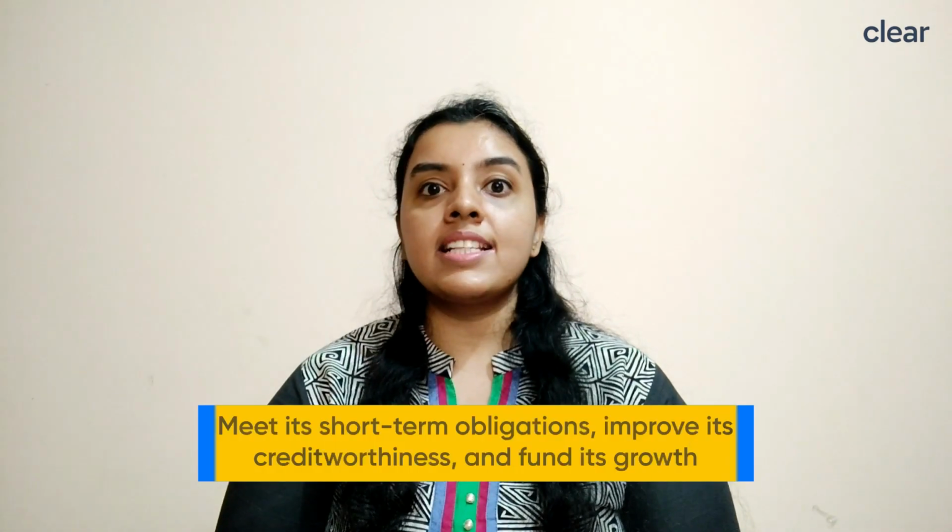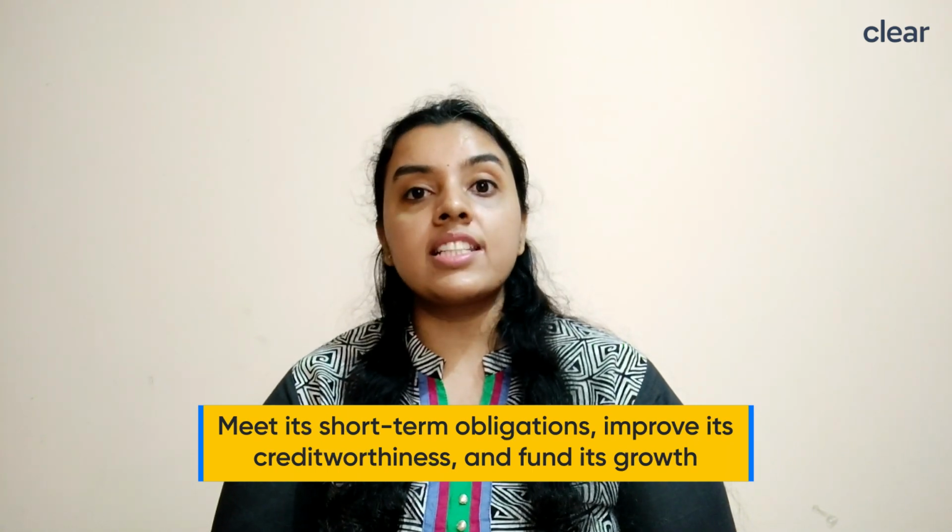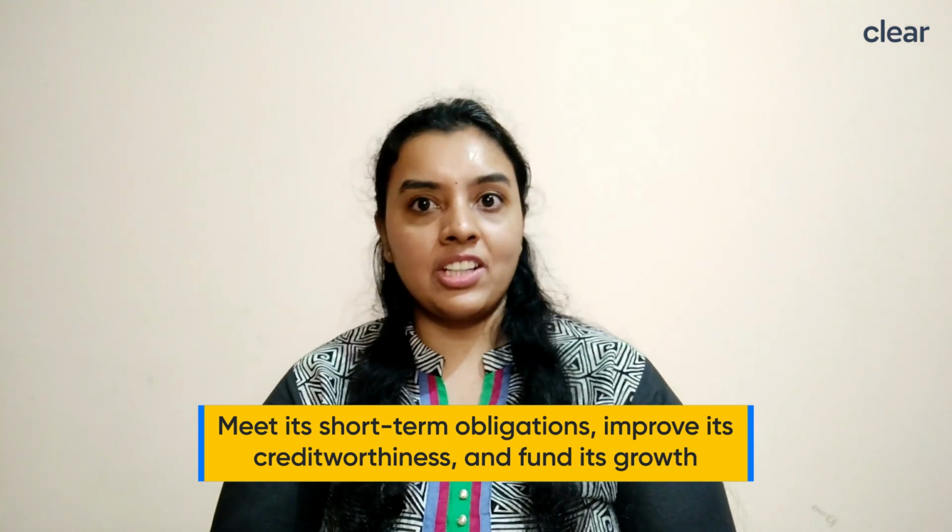Working capital is the difference between a company's current assets and current liabilities. It indicates the efficiency of a company's operations and how financially stable the company is. Having a positive working capital helps an enterprise meet its short-term obligation, improve its creditworthiness, and fund its growth. Effective working capital management is the key to success for any organization. Today, I am going to take you through the 5 strategies to take your working capital management to the next level.